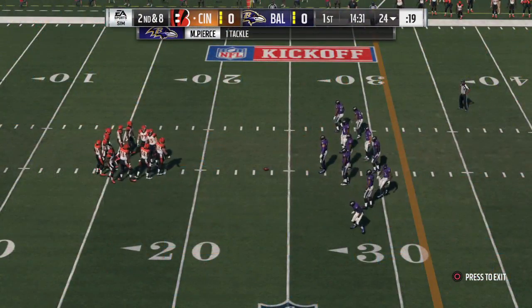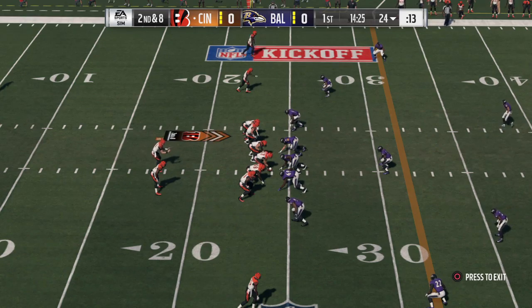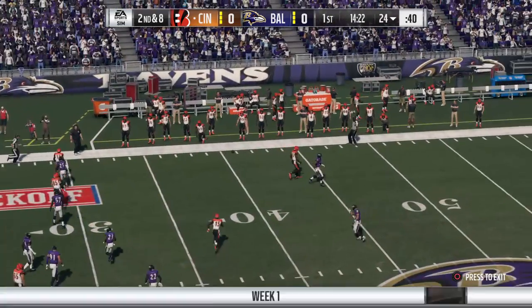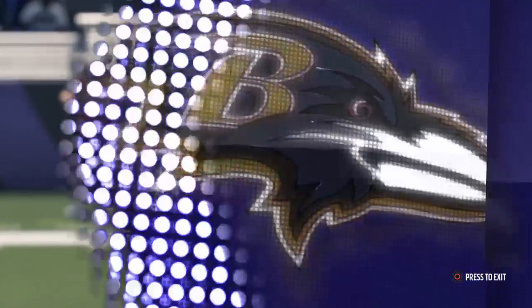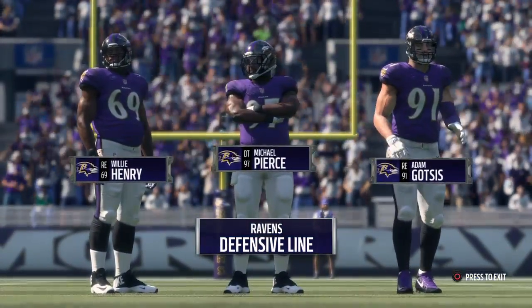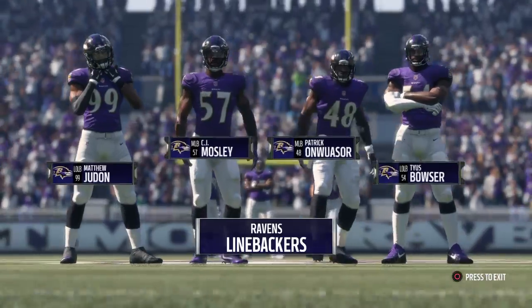2nd down following the run. Operating from the gun, Knight, and his throw is going to be incomplete. His big tight end, Tyler Eifert, the intended receiver. 3rd down here. And here are the Raven defensive starters. C.J. Mosley went to the Pro Bowl for the 2nd time in 2016, and he has all the attributes you want from a star inside linebacker.